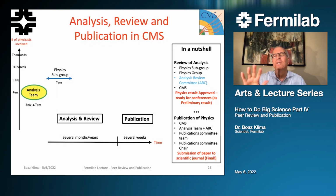So in CMS, we have a handful of physics groups, physics analysis groups. For example, one is dedicated to Higgs boson, one is dedicated to top quark, another one to searches for new physics, and so on. This is not yet the physics group. This is the physics subgroup that is interested in this particular topic. They bring it to that group, typically consisting of tens of people. So for example, if the analysis team consists of a handful of people or maybe 15, the subgroup may be 80 people. So you have more people now looking at this and giving them feedback, asking them tough questions, requiring them to do cross checks, do this, do that, until they are happy with the analysis.